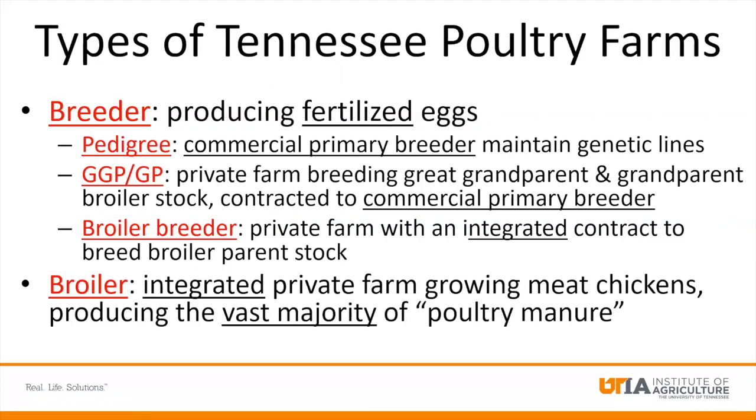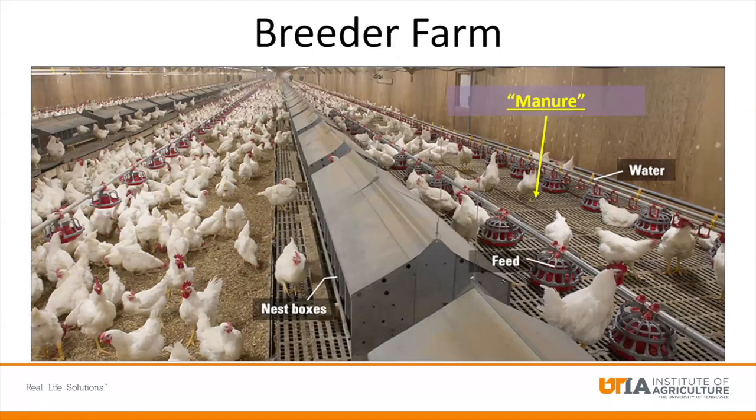the breeder farms. To give you some idea of what these farms look like and where the waste comes from, this is a photograph of a breeder farm. This is a nest box row here where the hens are laying eggs. There's a conveyor under it that carries the eggs to a holding room. Those will be taken to a hatchery to be hatched.